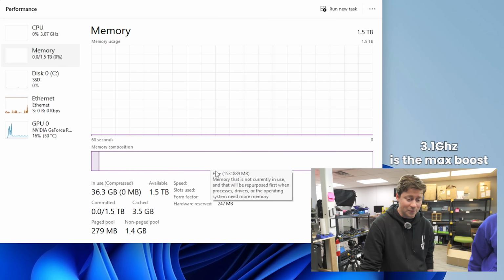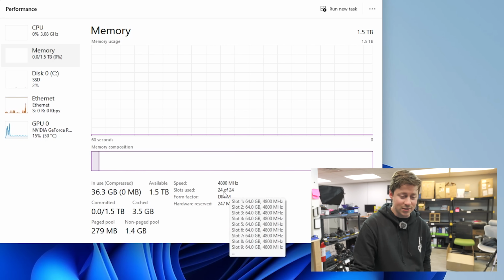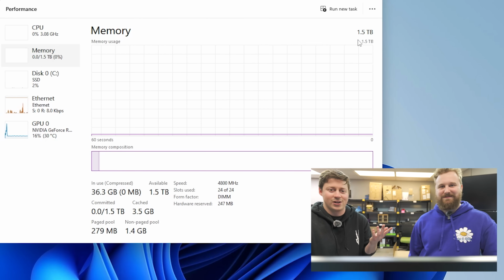Now we're on the RAM screen. And I've never seen these numbers before. We have 24 of 24 slots used, 4800 megahertz, so this is DDR5, and we have 1.5 terabytes. Didn't even know it could go that high.